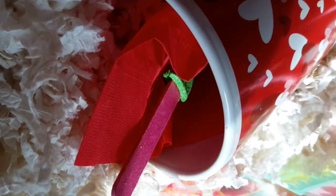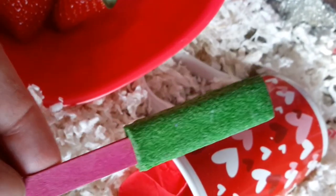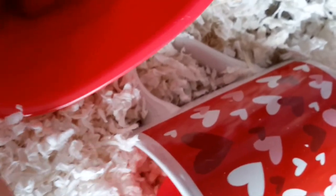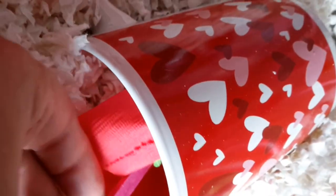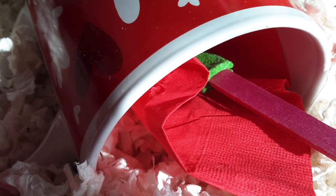They like to burrow under things when sleeping, so it will be interesting to see what they do with this tissue napkin. And to give them something to chew on, I added a cosmic chew stick with this wood lolly on the end of it. And this mug is nice and wide, so the two of them can both fit in there side by side, which is often how they like to sleep.